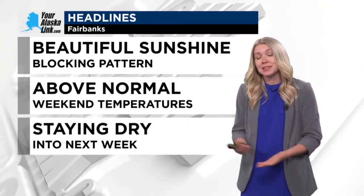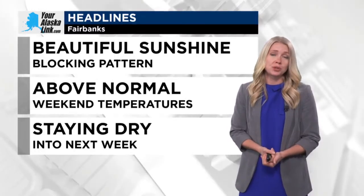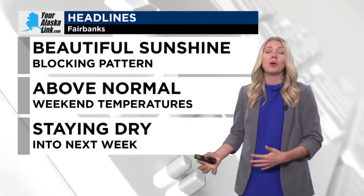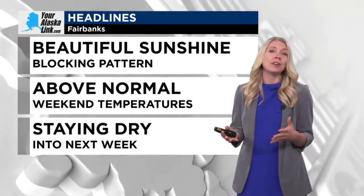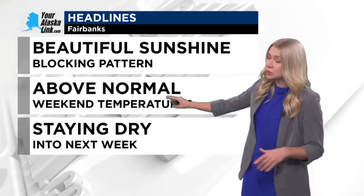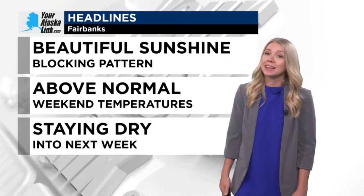Does mean that we get a few days of some nice weather, and especially this time of the year, it's going to help to push us towards that time of the year where we start to talk about getting more moisture into our soils, greening up our vegetation. And now what we'll see is that with that sunshine, we do talk above normal temperatures throughout the weekend, and as mentioned, also staying dry into next week.